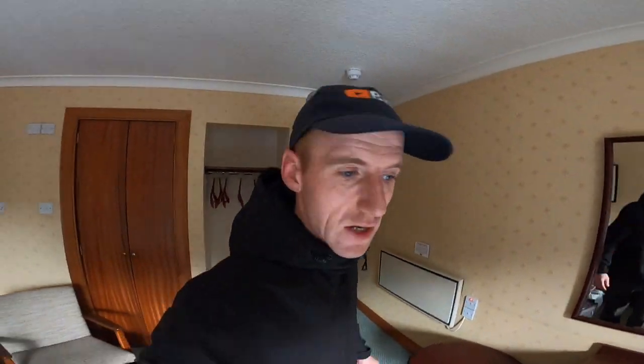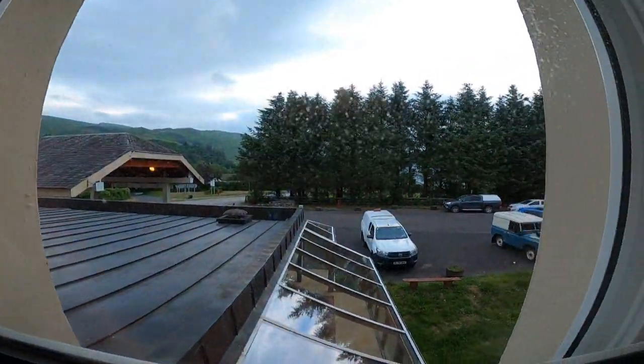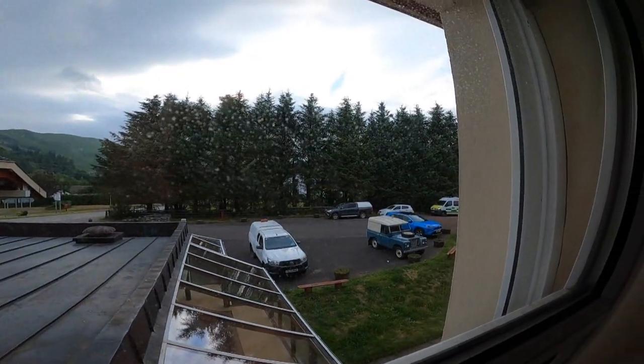It's currently 5 to 7 in the morning and we're still in the hotel, which you might have seen in the last video. It's actually called the MGM Hotel and it's right over here on the west coast, folks. Look at that view out the window. There's the old Land Rover.